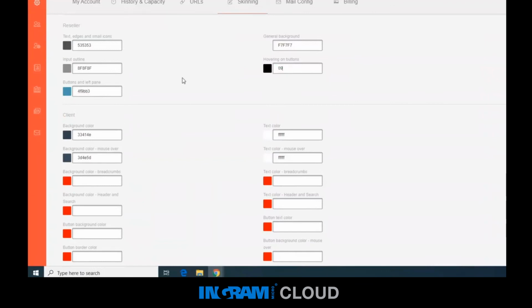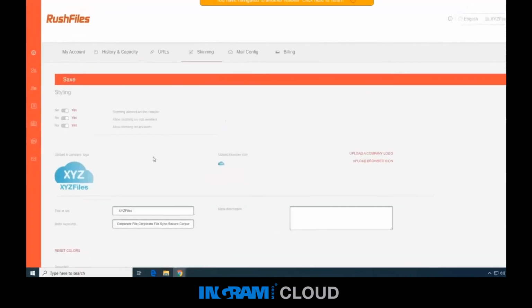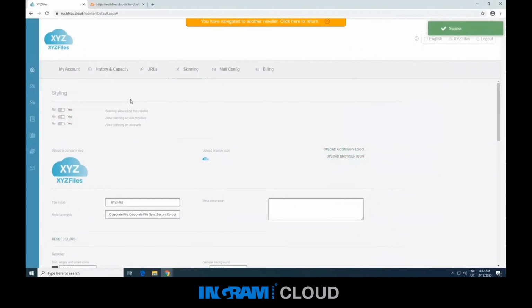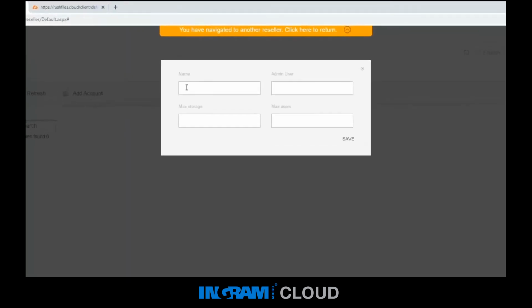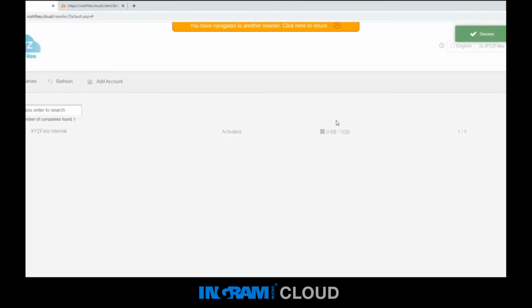You can either type in the color code that you want to use, or if the user clicks on the color itself, then a color picker is available. We now also change the design of the client-facing or end-user-facing web client. We apply the same design to both of them and save it. As soon as we save it, the design is applied. Now to test the design from the end user's point of view, just create an end user account, which can also be done in less than a minute. And now it is immediately ready for use.